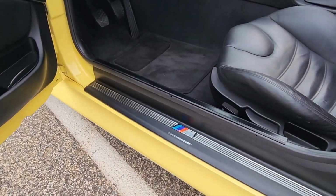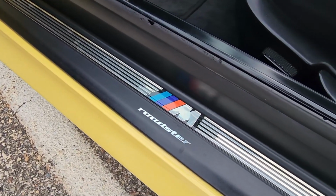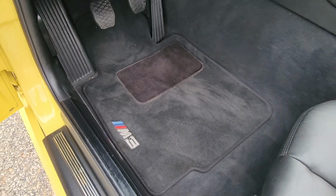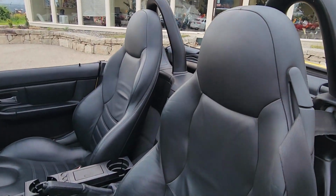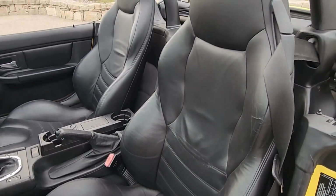As I move a bit closer, we see those M Roadster door sills, specific for the Z3M. They look fantastic as well. We have M3 floor mats. As I mentioned, this is very similar to the E36 M3 in a lot of ways, and you can drop those mats right in, as this vehicle has done. You can see here the seats. Again, unique to the Z3, really cool seating arrangement.